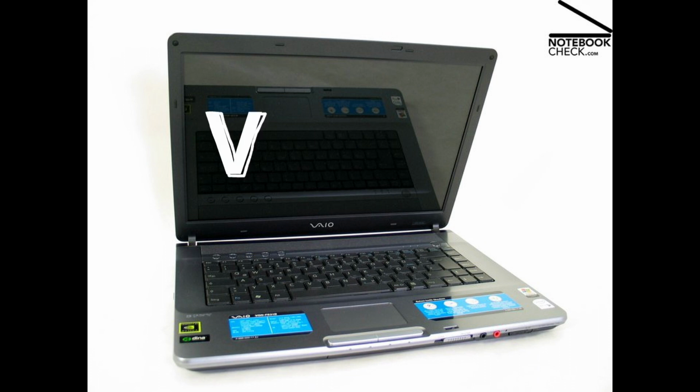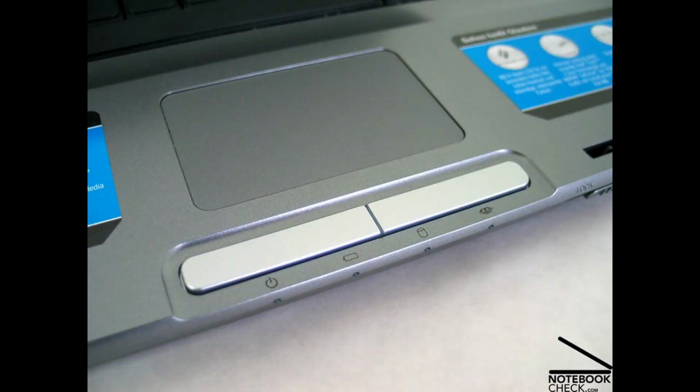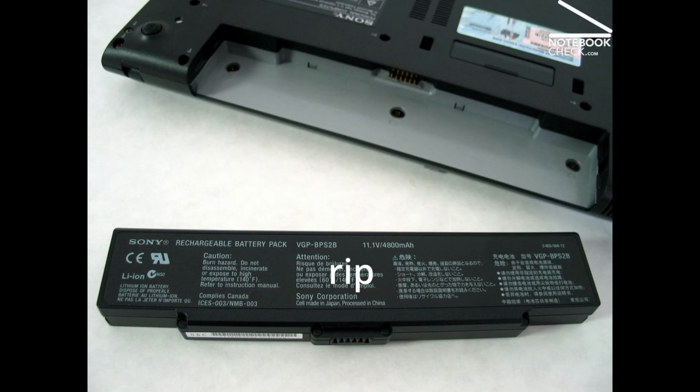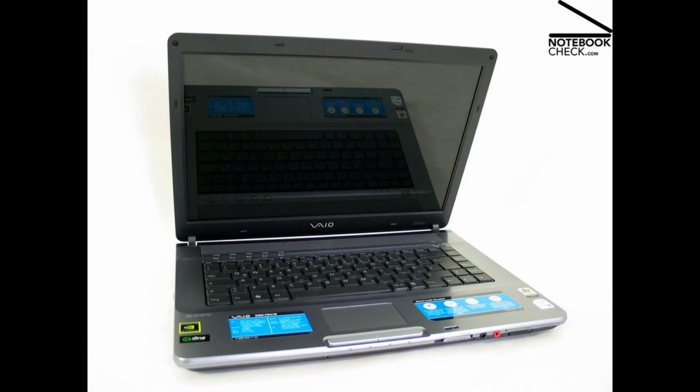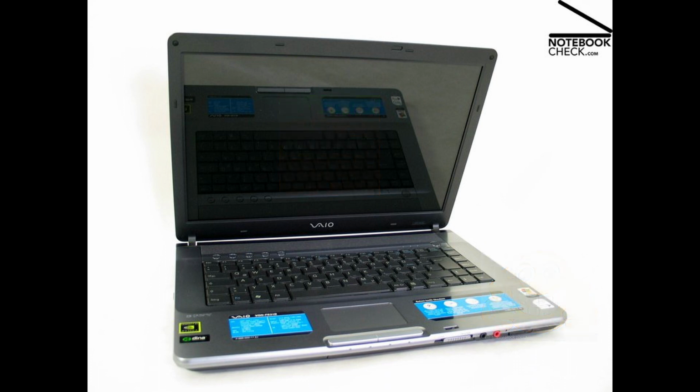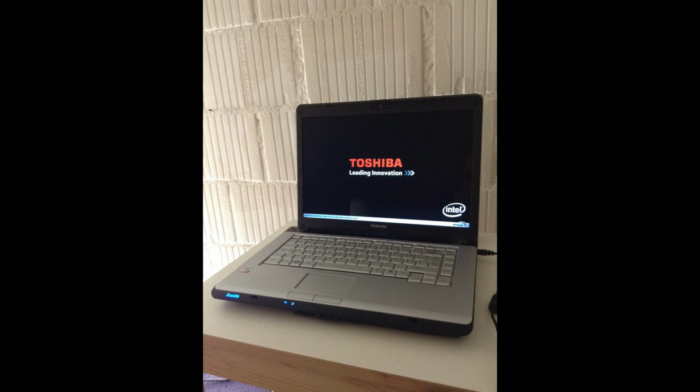Next we have this Sony Vaio here. This thing got a pretty long usage, because even though its trackpad was horrible and loud, it didn't need a Wi-Fi adapter to be connected to the internet, which was pretty cool, which the old HP Omnibook needed an adapter for. I remember its CD drive being dead and its battery being dead, but back then it was my favorite machine to use because its NVIDIA GPU allowed me to play Minecraft on it pretty well for the time.